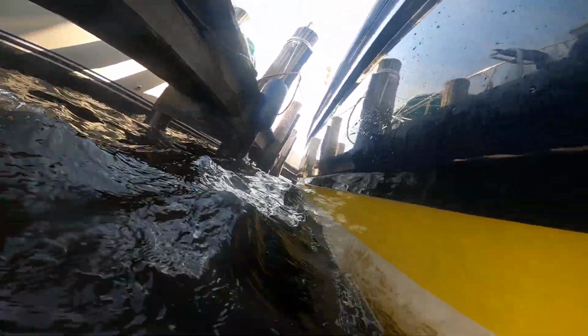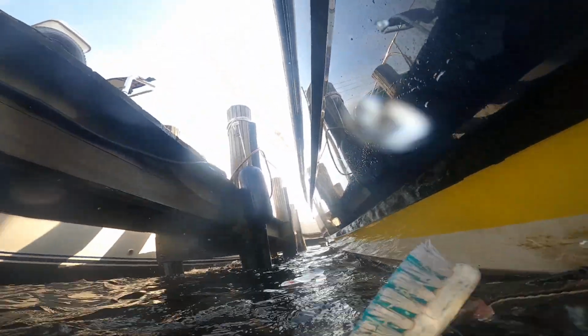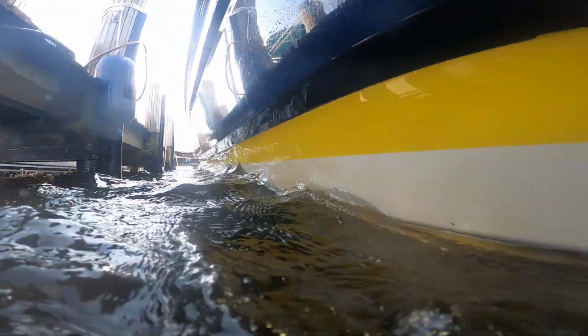I certainly will come back and get this. In fact, I think I'll just go and get this. Now, the way this looks right now, it's not the way it's going to look in a few days. She really needs bottom paint.